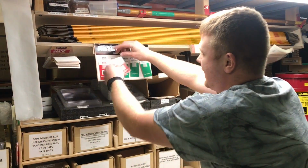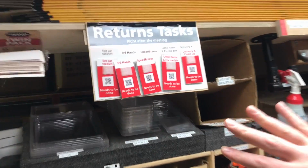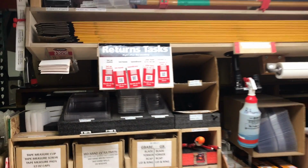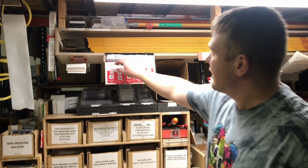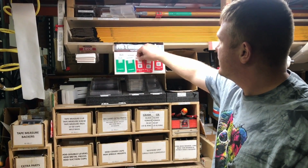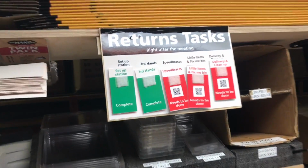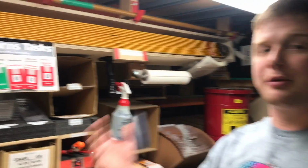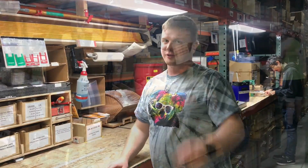So I start the day with all my items for the returns process. They need to be done, and it has a QR code on each of what the process looks like, how to start up, so somebody can go do returns. Now each time that I do a step, I flip it over, and so then if I've done my third step, I go to SpeedBrace. This way Lucas could look over and be like, oh, he's only like halfway through his process, and so he knows where I'm at. I'm communicating without even speaking words. It's just colors and signals.